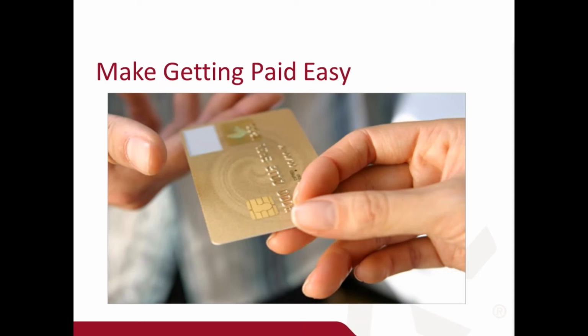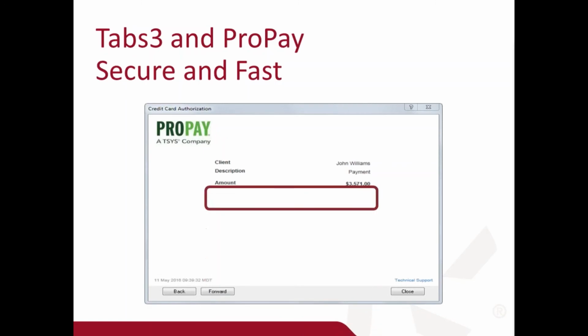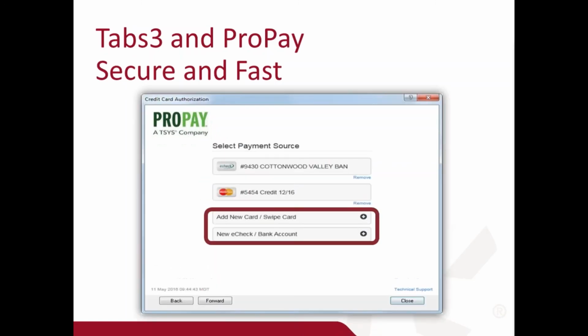But having a way to get your client's payment when you're talking with them makes it a lot easier for them. With Tabs3 and ProPay, we have a secure and fast way of entering information into Tabs3 for your payments. You can be prompted to automatically enter card information, use a card reader to collect that information, or even enter information to accept a check by phone. As soon as you press submit, you're going to go ahead and process everything through.